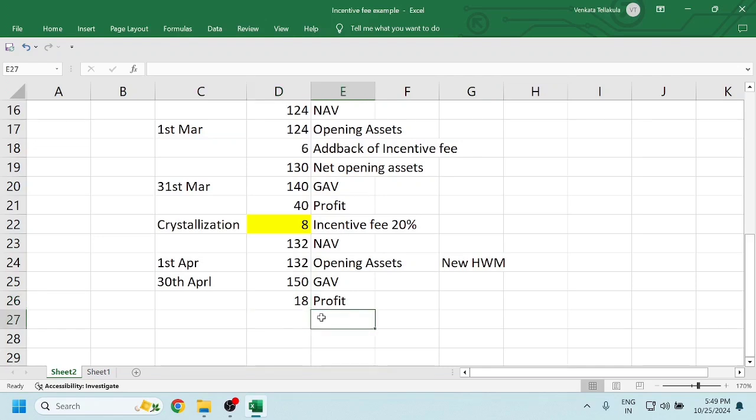Incentive fees at 20% is equal to 18 into 20%, which is 3.6. So you will not calculate on 50 rupees. If you calculate on 50 rupees, you need to pay 10 rupees incentive fees, but it will become a double charge. Why? Because for the 40 rupees profit you have already paid, so you will not pay it again, right? So that's the reason we revise the high water mark after the crystallization. Whenever the incentive fee gets crystallized, the high water mark will get revised.